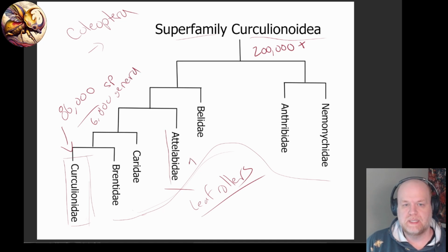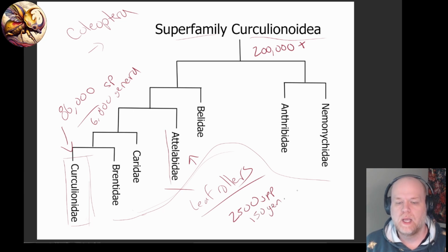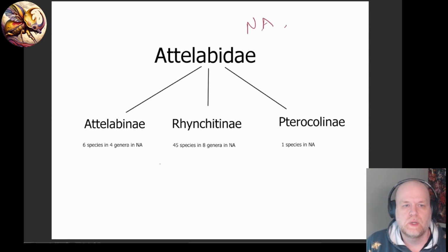In the Attelabids, this is a much, much smaller group. Globally, there are 2,500 species of Attelabids. So it's considerably fewer, 150 genera worldwide. In North America, it's much smaller. So this is North America, north of Mexico. There's only 51 species in 11 genera. So within North America, those 51 species, so this is for North America, north of Mexico.